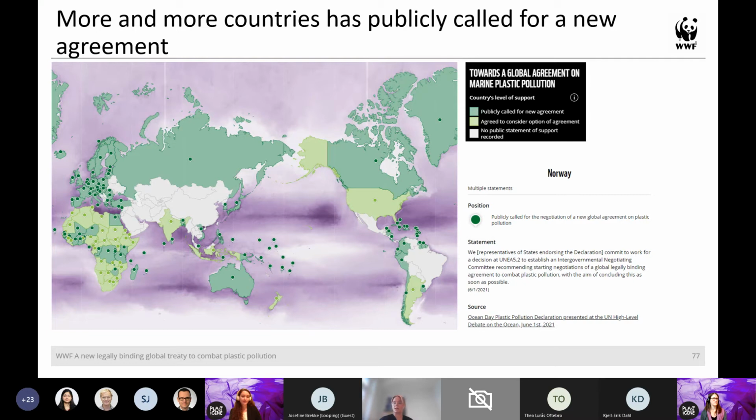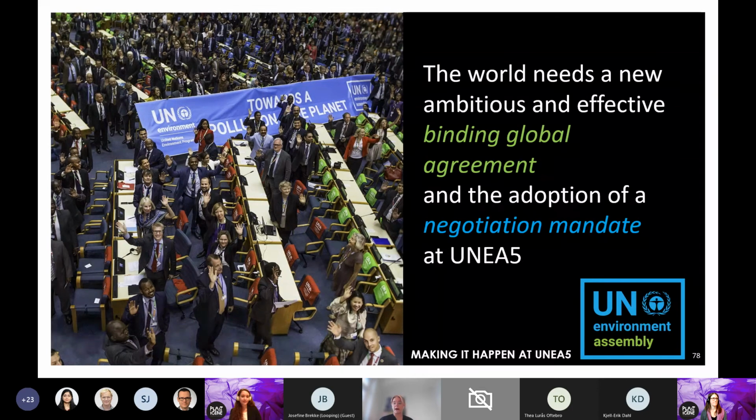It started with a vision of no plastic pollution from Vidar Helgesen, at that point the climate minister in Norway. Took it to the UN, and there it grew. And next slide, which I think is my last. We have an opportunity now in February at UNEA to get this negotiation mandate for the global treaty secured. So a lot is happening, and we're very optimistic, so please get on board and ask questions if you want. Thank you.